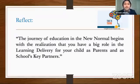So we'll start from this. Okay, I'll give you time to think about this, and we will start on this note. So the journey of education in the new normal begins with the realization that you have a big role in the learning delivery for your child as parents and as school's key partners.